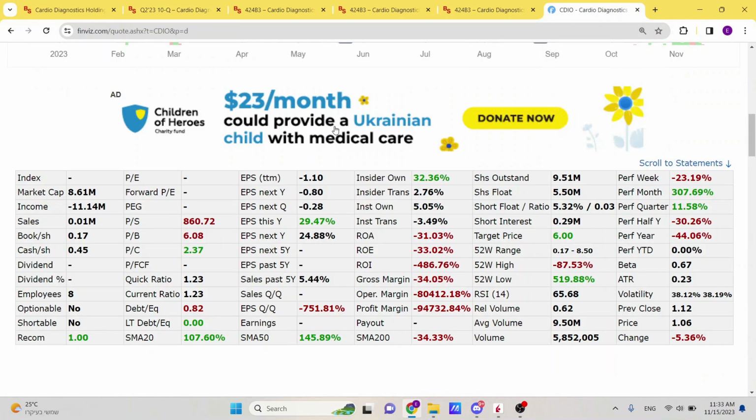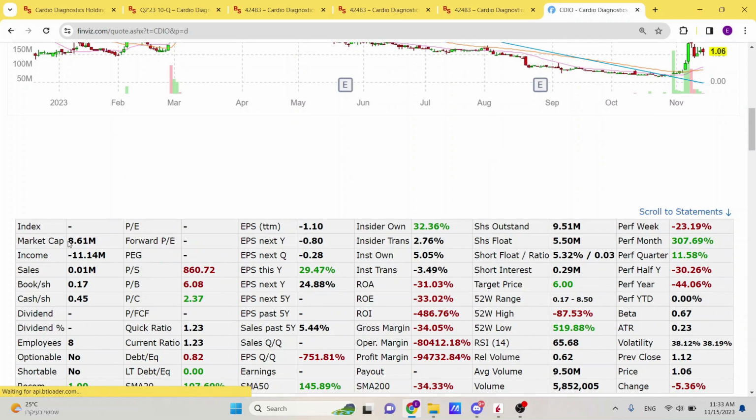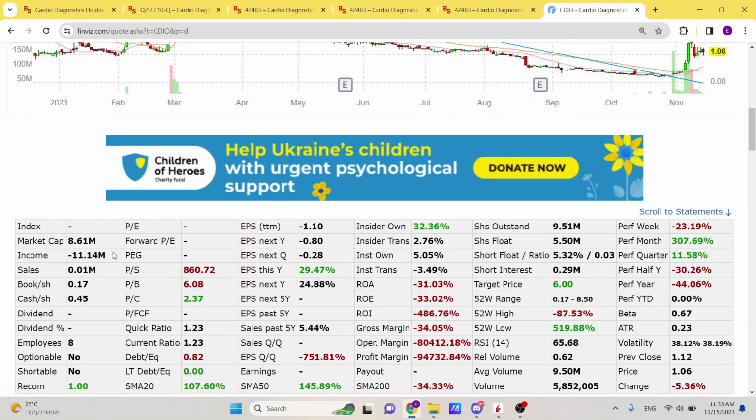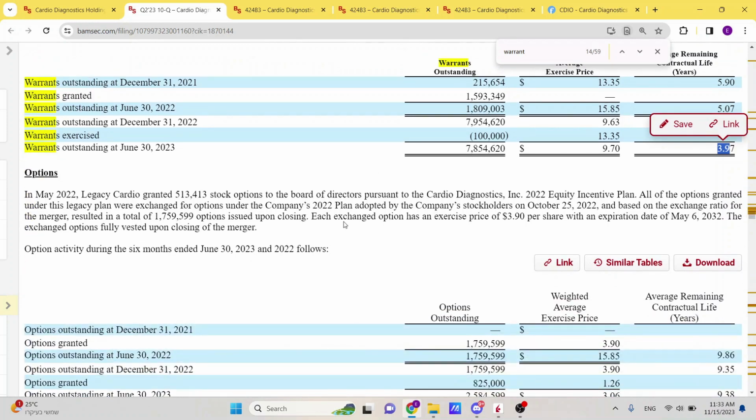Now we go to the stock here and we want to see the market cap. We see that the market cap is 8.6 million, shares float 5.5 million, short float 5%, shares outstanding 9.5 million. So the market cap is 8.6 million, and we know that there are warrants of almost 8 million. It's like 100% of the market cap. That means the dilution of the investors in the company will be huge.